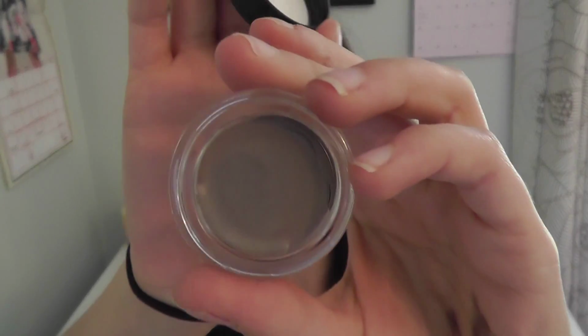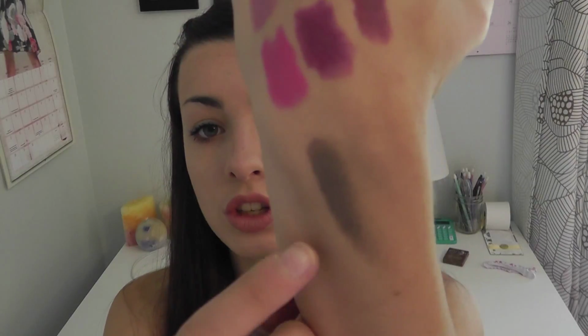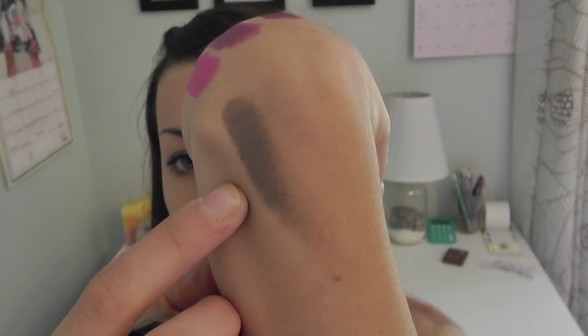And this is what it looks like. It's a really pretty taupe shade. So this is what it looks like right here. It is a really pretty grayish purpley color, and it does have some hints of brown in there. But I am really excited to try this out because I think it would look really pretty with my greenish, bluish, grayish eyes. Literally, I have every color eye imaginable. It's insane. But yeah, I'm really excited to try this because I think it'll be really cool.